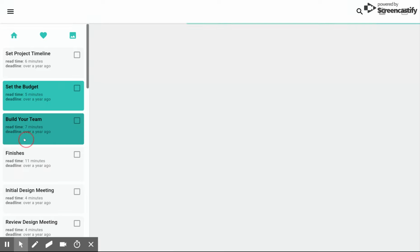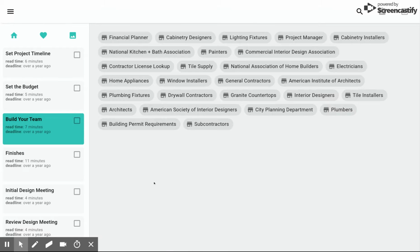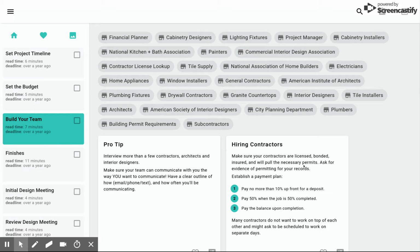And at every step, it's really helpful to be able to pull up local resources. So I didn't even know, for example, some of these categories before starting a remodel of the kitchen. So it is really nice to give you that head start, where these are expert-recommended vendors and categories you're going to want to look in.